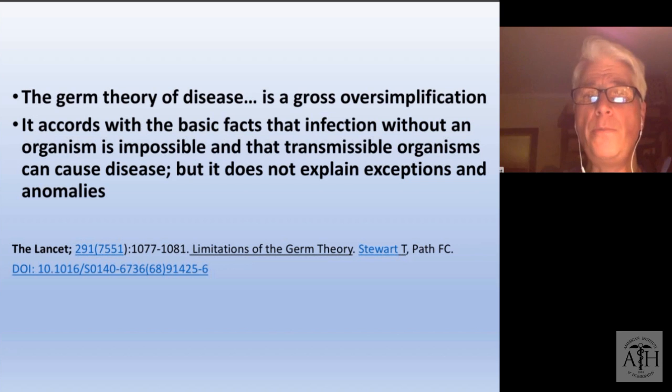So the germ theory of disease turns out to be a gross oversimplification. And this is a writer in Lancet who said it accords with the basic facts that infection without an organism is impossible and that transmissible organisms can cause disease, but it does not explain exceptions and anomalies. And you must conclude those anomalies if you really want to understand what's happening today in chronic disease.